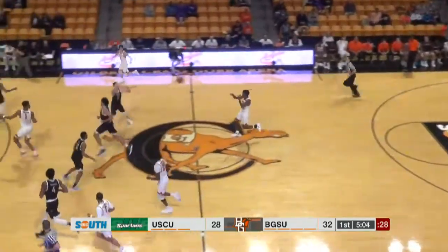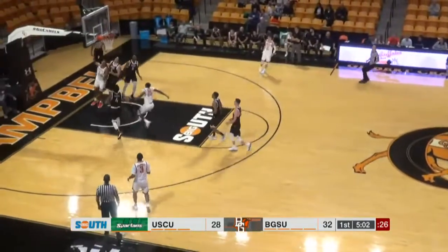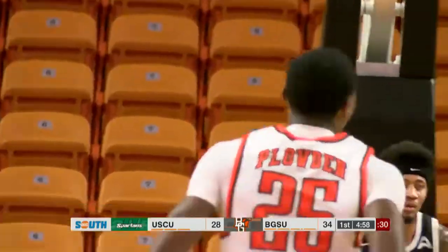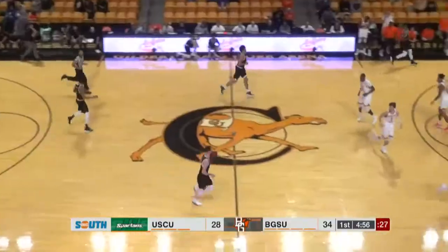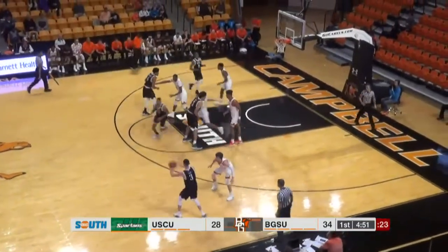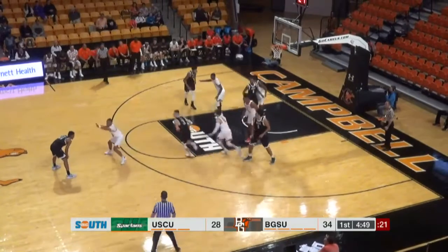Holmes misses the long jumper. Bowling Green looking for their largest lead of the day. Wiggins couldn't get the gimme, but Plowden plows it home. The true freshman, a top 100 forward coming out of high school, according to ESPN, two-time All-State, and he shows his hops there.